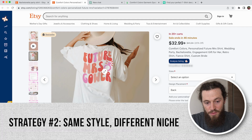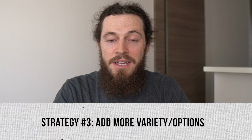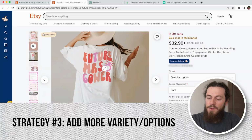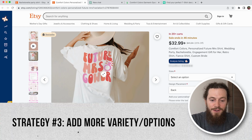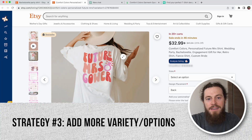So for this example, we could create a design for the nurse niche. So we'd say future nurse and then the last name. Another great strategy is to add more variety and options for your customers. So this listing specifically is for the bride, but we could easily create more designs for the bridal party and then include that within our listing. And that's a win-win for us because now we're not going to only sell one shirt, we're going to sell multiple shirts for the entire bridal party.